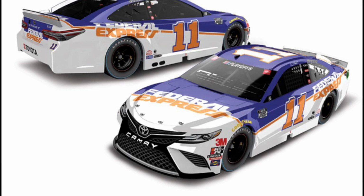So, that is really cool here. And then this car right here, Denny Hamlin's 2020 Darlington Throwback. This car actually just got released. You think about it, the Darlington Throwback was so far ago. I mean, this thing was what, 2020 Darlington Southern 500. We already ran the May Darlington race. This thing's finally getting released.